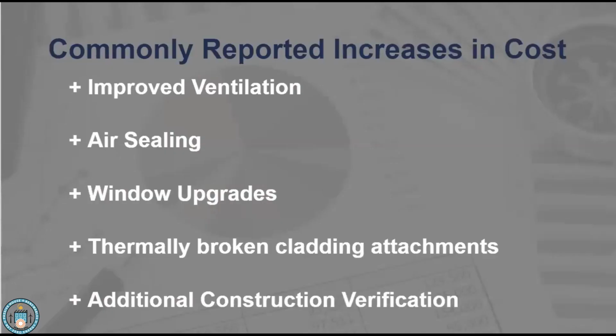So yeah, commonly reported increases in costs: improved ventilation. So this is mechanical ventilation systems. A lot of projects in a lot of the areas of the US would not even include a mechanical ventilation system. So that's an automatic increase in cost.